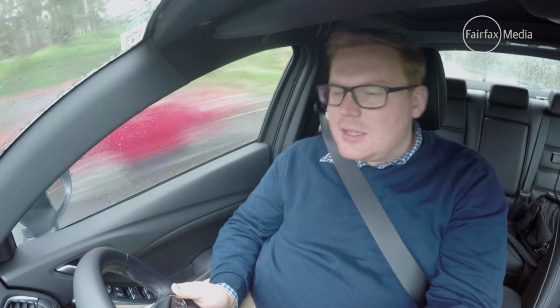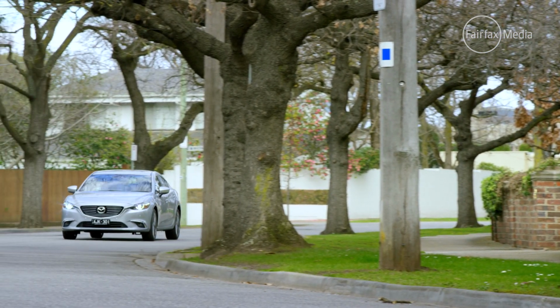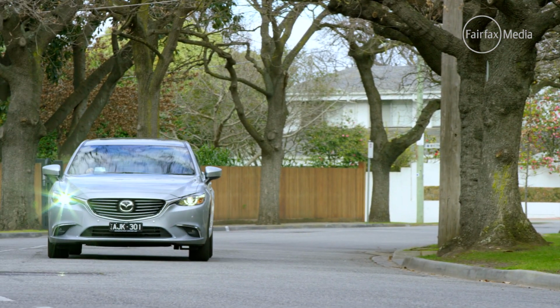But what you do get is the addition of Mazda's G-vectoring control. It's an interesting form of technology that essentially makes tiny little adjustments to the throttle as you're driving to put more weight on the front axle or on the rear axle, basically to make the car feel smoother on the road.